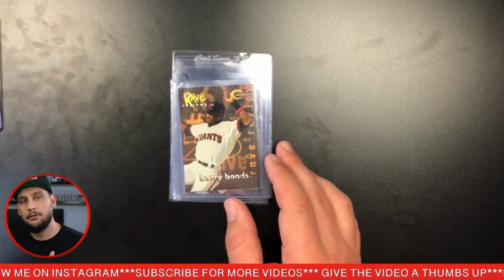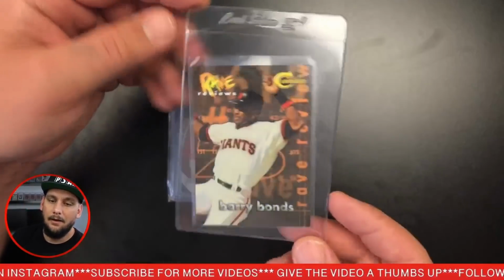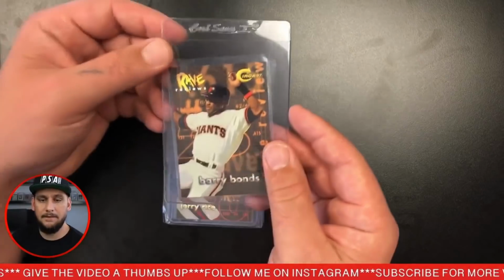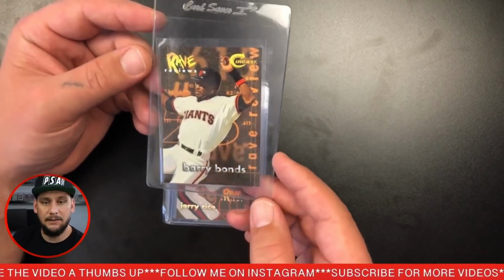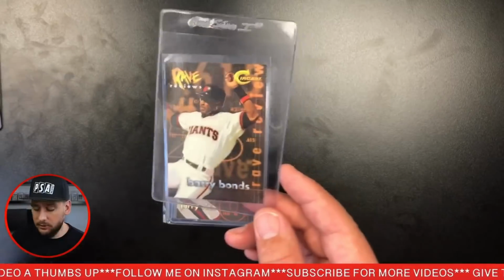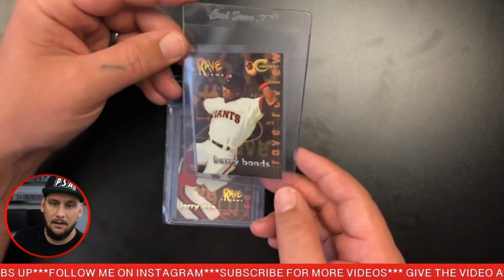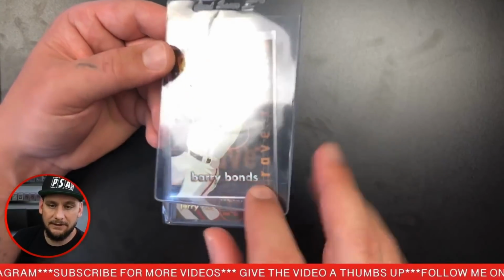1997 Fleer Skybox Circa. Rave Reviews, guys. One of the hardest-to-pull inserts from the 97 Skybox Circa set. Aside from the autograph, the Emerald autograph, and the 1997 Circa set, the Rave Reviews were the toughest insert to pull. 1 in 288 packs, guys. 1 in 288 packs. I bought this Barry Bonds for $24. I think it's a sick looking design. It has a holo finish on the back. Barry Bonds is kind of superimposed on top of this holo foil background.